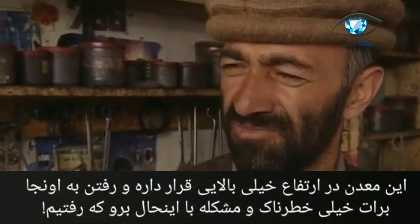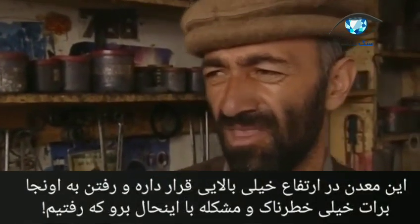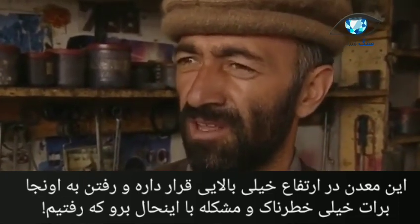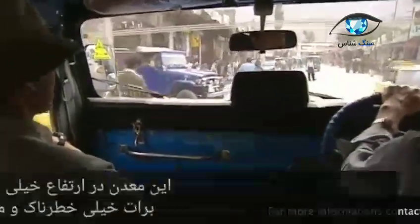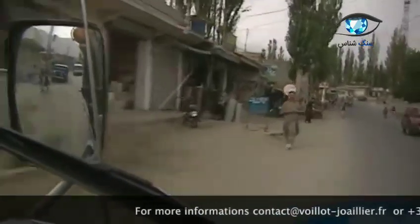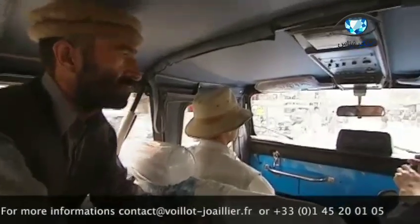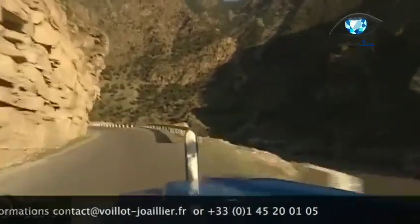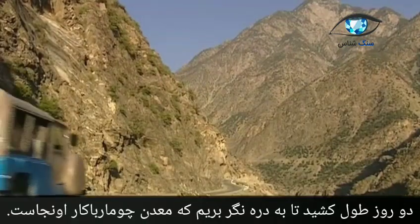Shumar Bakar is at a very high altitude. It's extremely dangerous to go there. And I think it would be very difficult for you to get there. It takes 2 days to reach the Nagar Valley, where the Shumar Bakar mine is situated.